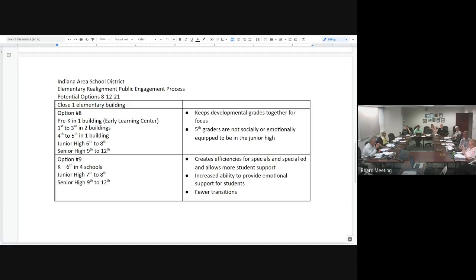Right now we have about 20 kids in an average class. If we moved them into 3 buildings, how much would that increase our classroom sizes? That's not on the table. Okay. No, the class size is already set.